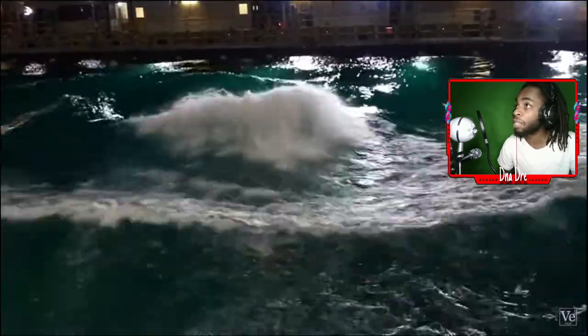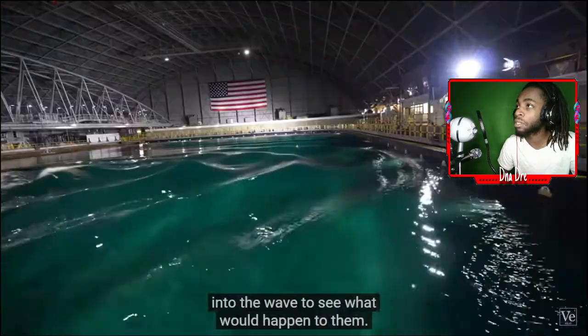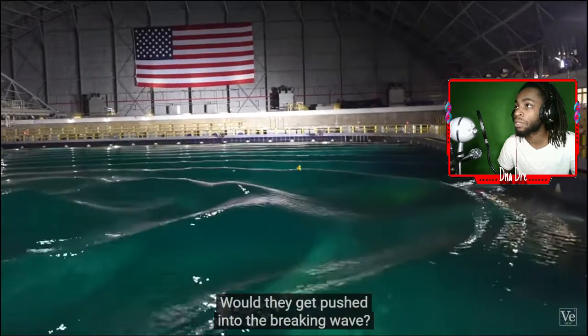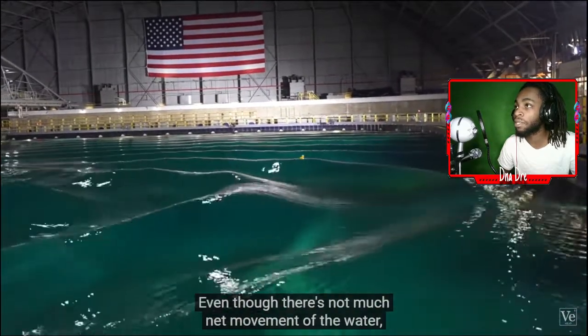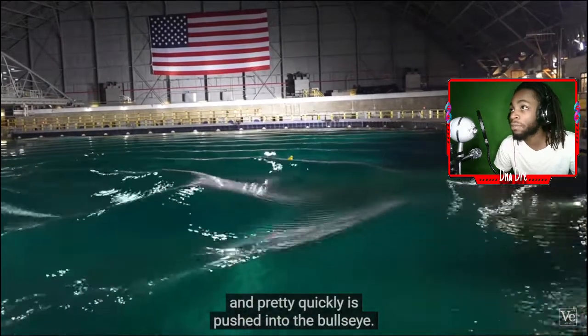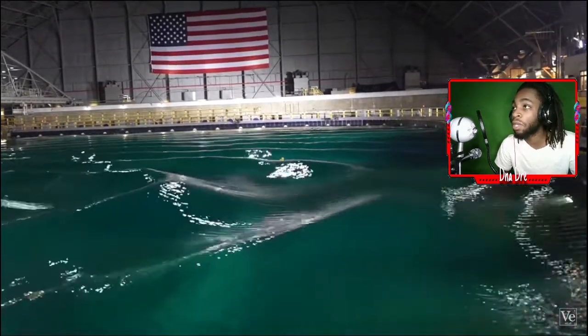We tried throwing some toys into the wave to see what would happen to them. Would they get pushed into the breaking wave? Look at it, it's floating in it. It gets pushed pretty quickly to the wall.